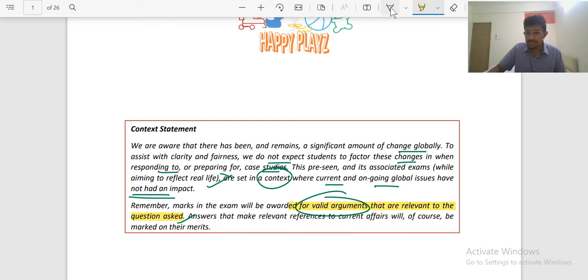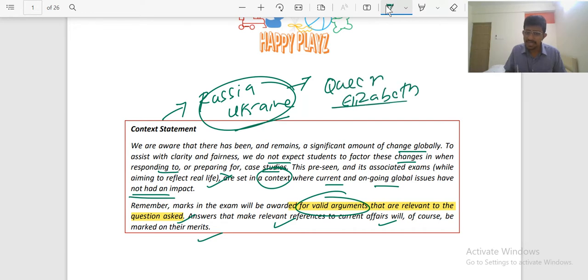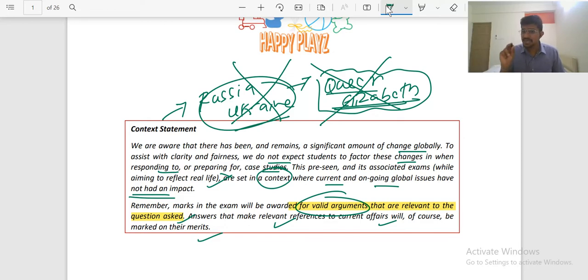Now, working professionals, the good thing about doing CIMA is, even if you have not studied, if you have a very strong presence of mind, you can effectively score very well in the examination. Answers that make relevant references to current affairs will of course get merit. Now in simple language, I can just say the Russia-Ukraine war. It is a current issue taking place in the world, but in the examination you are not requested to write about the Russia-Ukraine war. In the examination you need to always assume there is no war. Another example, Queen Elizabeth died recently, if I am not mistaken. So you need not write about anything related to Queen Elizabeth's death in the examination, because you need to be very careful about the situation they are requesting only.